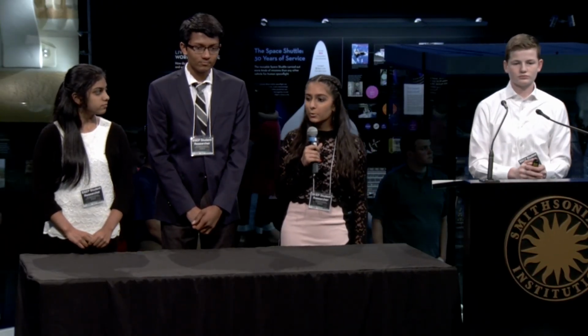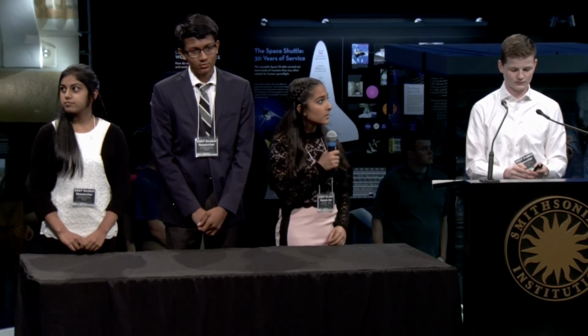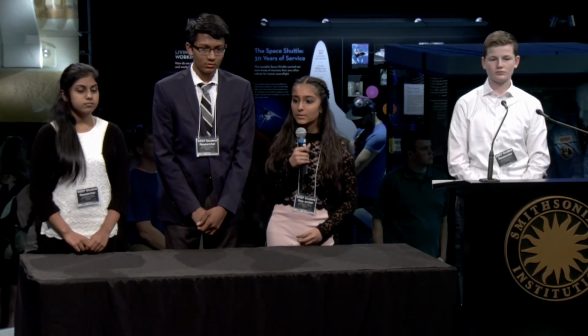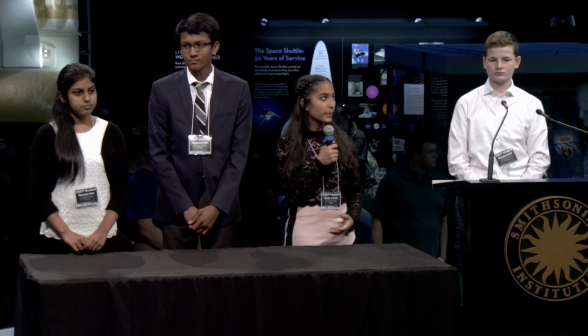For background, we used an adolescent pig shoulder muscle because the anatomy of the pig is similar to that of humans. The tissue regeneration factor includes the main ingredient known as suplexinol, and suplexinol is a bone morphogenetic protein, and these proteins communicate with tissues to promote growth and essentially regenerate injured muscles at a quicker rate.